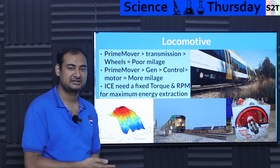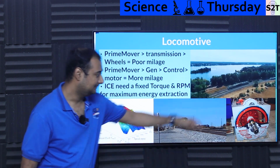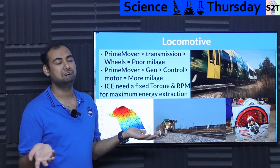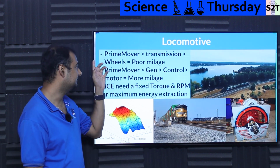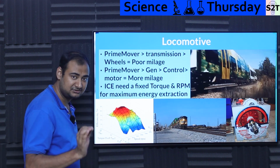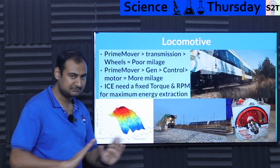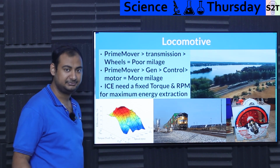And in the case of the bridge rectifier, it was done primarily to reduce fire hazard. Generators used to catch fire. The brushes that were here were handling megawatts of power. They were catching fire. So that's why a locomotive with basically a prime mover, generator, controller, and then motor gives you more mileage, because it allows the engine to be at its best. It's not completely buffered, but it's very good, where it tries to stay at the peak of efficiency.